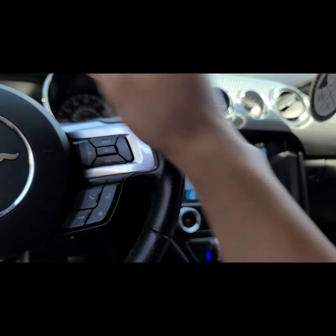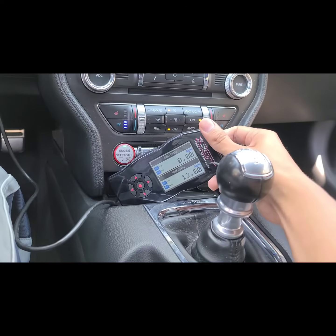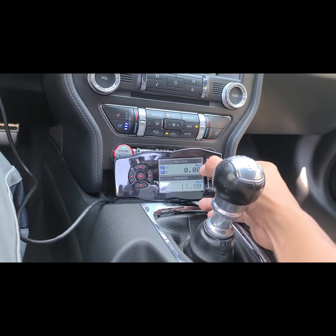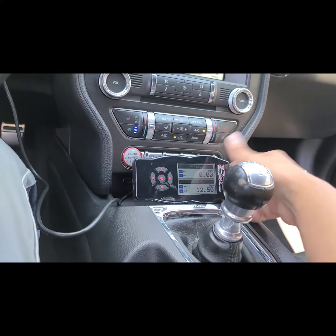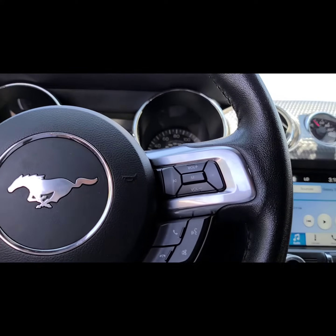All right, right off the rip, I feel a difference. So what I'm gonna look at in the data log is I want this knock to stay negative, and I never want it to go positive. If it stays 0, I mean, that's fine. But even driving around, just going up hills and just normal driving, I feel a difference.